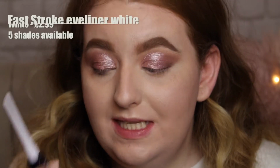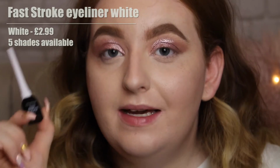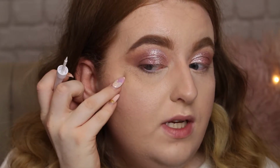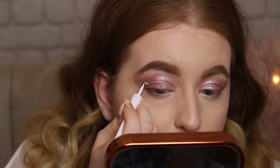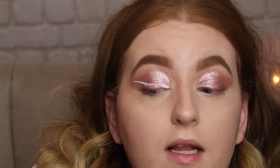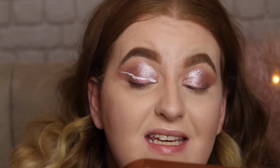This is such a throwback for me. I used to use this liquid liner all the time, but I used to use it in black and I actually bought it in white. Been looking for a good white eyeliner, this is one of those annoying really stiff felt tips. The fallout is real. I'm gonna clean that up after I've done my liner. I'm having to dip in quite a lot. I guess the pigment's not that bad, but it's not the best either.